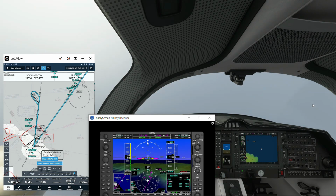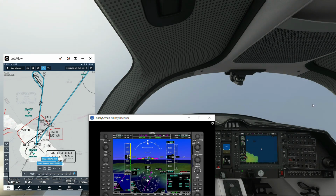Fullerton Tower, November 1370 Bravo. Request VFR departure to the north. Negative, flight following aircraft is the Beechcraft Baron. 1370 Bravo, Fullerton ground, north or south side? South side, sorry about that, 70 Bravo. Number 1370 Bravo, Fullerton ground, runway 24, taxi via Alpha. 24 via Alpha, 70 Bravo.